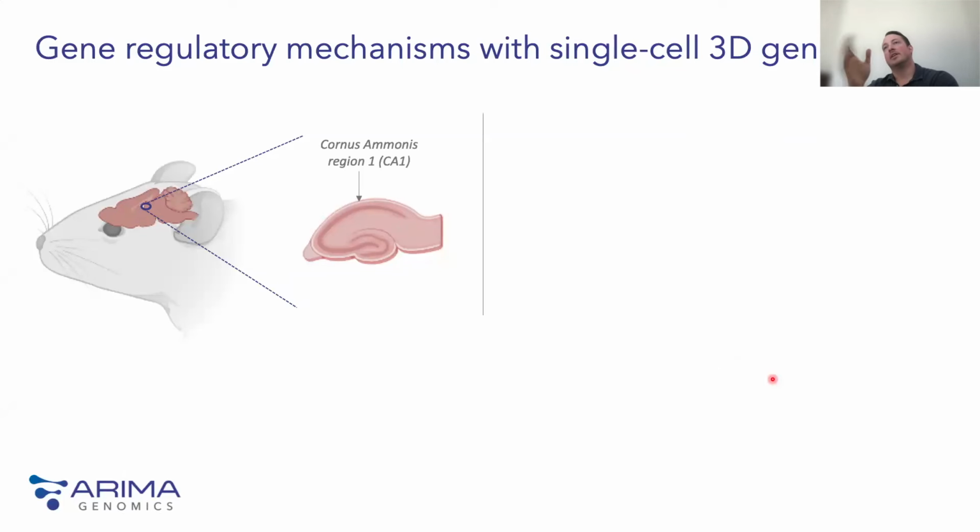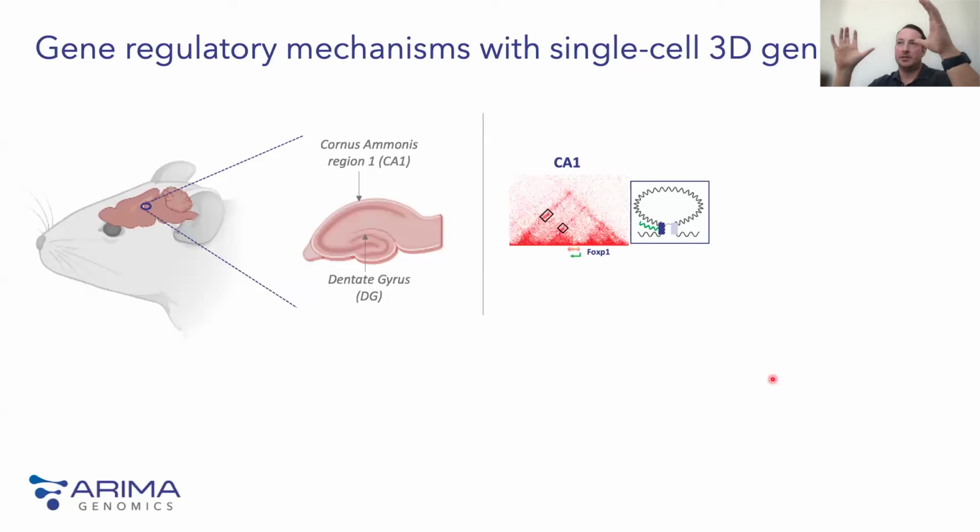And then the last example I'll talk about is these two different regions in the mouse hippocampus. At the top of the schematic is the cornu ammonis region, or the CA1 region. And a little bit further down below that is the dentate gyrus region. And if you look at these pseudo bulk Hi-C heat maps that have been resolved from the single cell analysis, and you look at the CA1 cells, there's this gene that is a marker gene of CA1 cells called FOXP1. It's called the language gene because mutations in this gene are associated with speech disabilities.